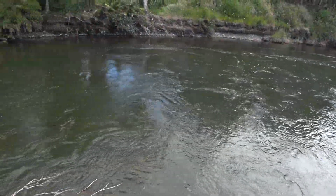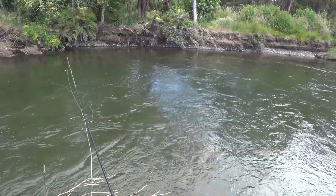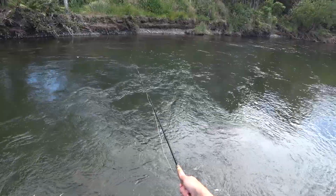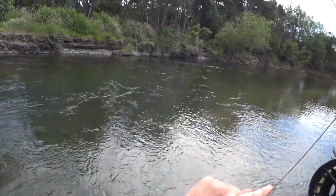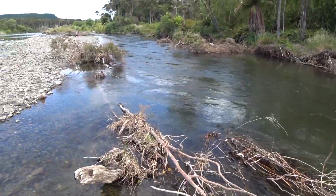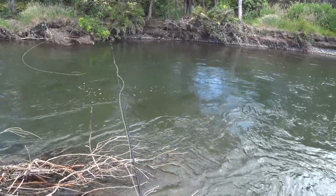Hooked one. Knowing that there were a couple more fish that I hadn't spooked, I cast in again, attempting to get the fly down really deep to these fish. Ah, you're kidding me. Drop the other one. It seemed like it wasn't going to be my day on the trout.